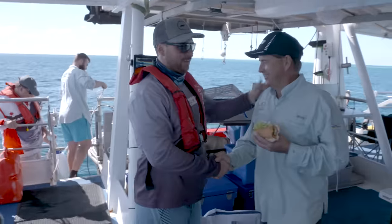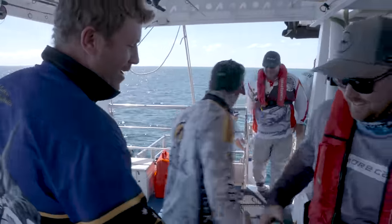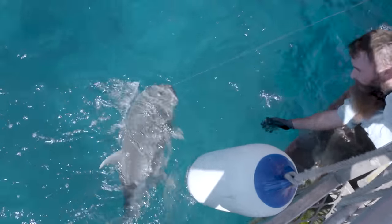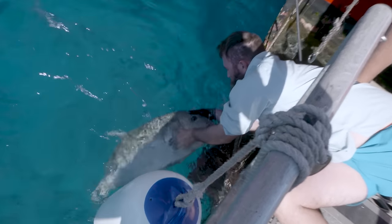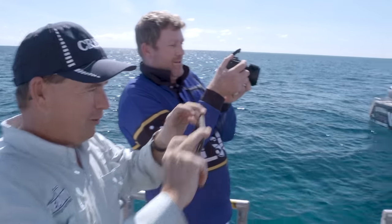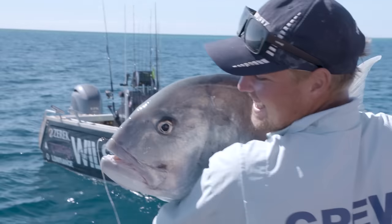We made our way back to Big Cat for lunch. A few of the Wilson boys and crew congratulated Ken on winning the Fishing Addiction Challenge. And while we were having a breather, the crew didn't waste any opportunity to land some hefty GTs straight off the back of the mothership. Nice fish, boys. Thanks, bro. Phew! There's a real big bombie in there.